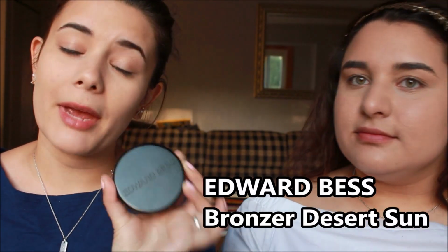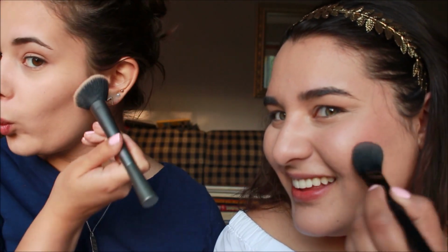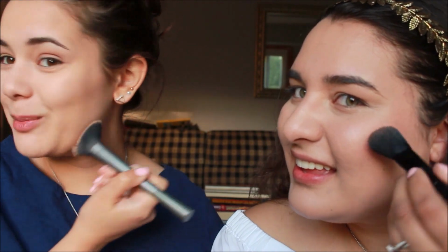This is one by Edward Bess. It's called Desert Sun. Desert Sun? Desert Sun. Love it. I'm just going to be using a fluffy angled brush. I'm going to use that as well, but I'm going to use a blush by Tarte in the color Party. We both got these for our birthday gift from Sephora. Chisel out those cheekbones. It's my YouTube personality.